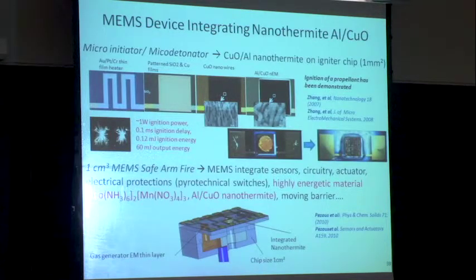This is another example where in a MEMS safe arm fire system, the energetics is doing multiple activities. There's a little bit of energetic material put down here that basically creates a switch. It melts a soldering joint that opens or closes a switch. Then that fires over here a gasifying energetic material that produces gases that moves this arm over to align this hole here. And this is an energetic material then that fires, and it is used as an igniter to set off basically a larger system.